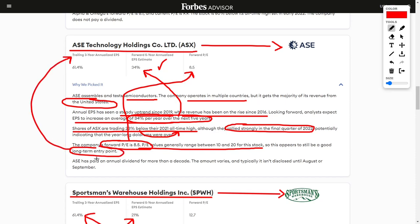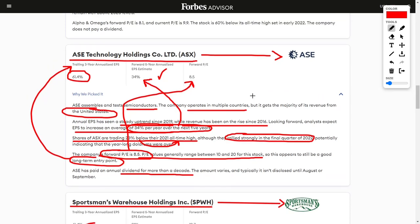Plus, ASE has paid an annual dividend for over a decade. So if you're looking forward to investing in a company that not only has great growth but also a great dividend, then this company could be the company for you.